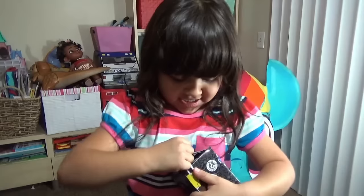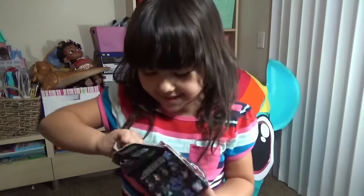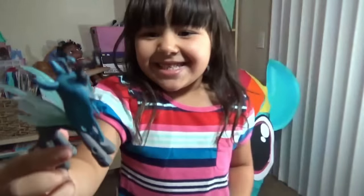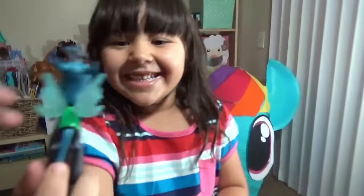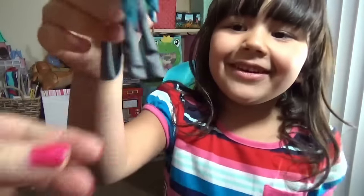Yay! I wanted Celestia. I think we didn't get Celestia at all. I think this is going to be a favorite. I think this is going to be Celestia. This is we got Chrysalis! She's tiny! Whoa, I cannot believe! Last bug and we got Chrysalis! Is she a bad guy too?